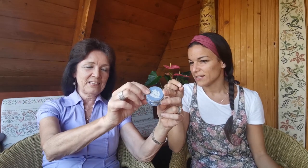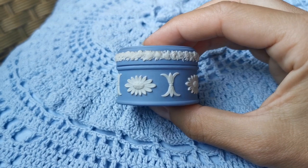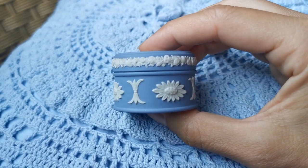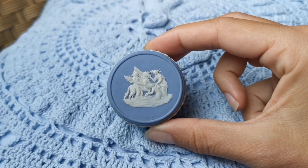And this one is Wedgwood. This peculiar technique is typical of Wedgwood. It's like a trinket box. It is so small. Do you think it's Pegasus? Yes, if I remember well, Wedgwood china is usually inspired by mythological themes.